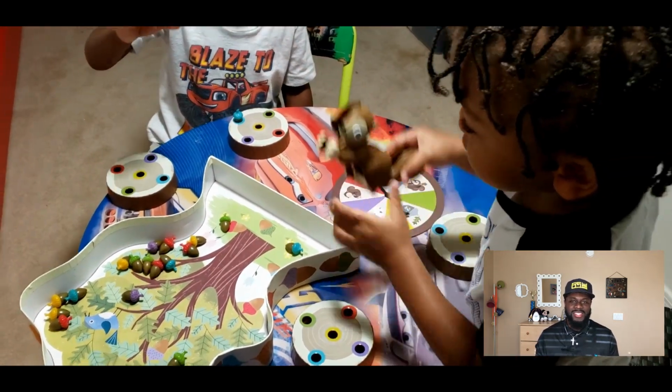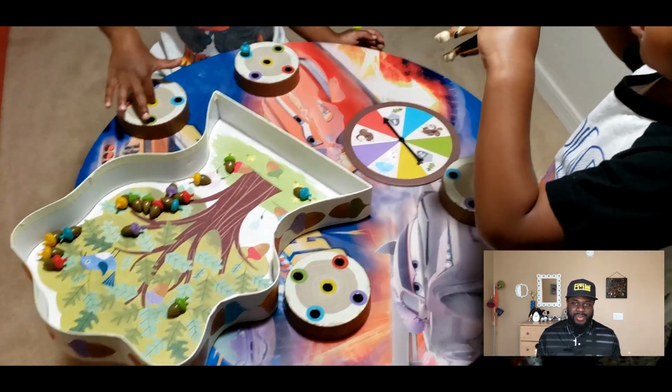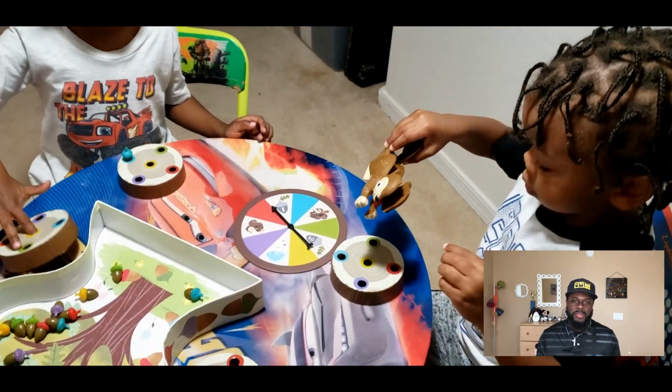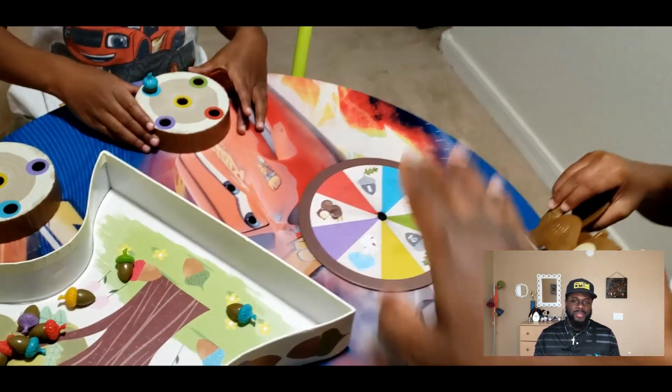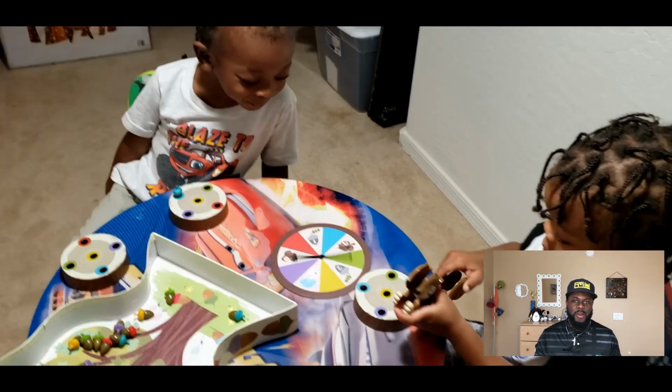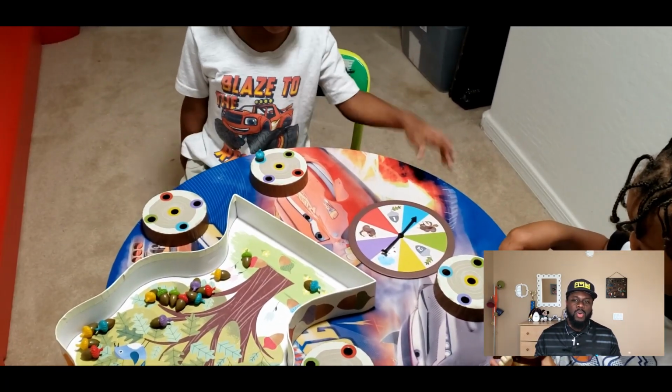My son is so big on winning because of Blaze. He thinks he's Blaze and he thinks he's always supposed to win. He used to be a very poor loser, but he's getting better at that because he's starting to learn to persevere. Even though he may be really far behind, he still has a chance to win and catch up. So I really like that game for that simple reason.